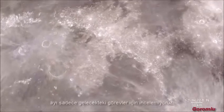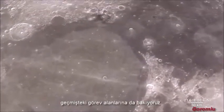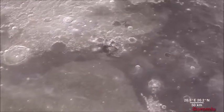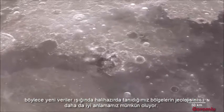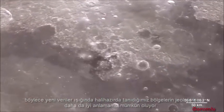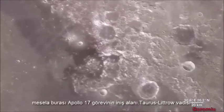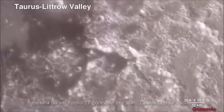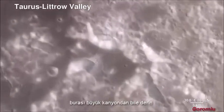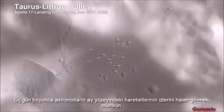As much as we study the Moon looking for sites to visit, we also look back at places we've already been. This is because the new data that LRO is gathering helps us reinterpret the geology of familiar places, giving scientists a better understanding of the sequence of events in early lunar history. Here, we descend to the Apollo 17 landing site in the Taurus-Littrow Valley, which is deeper than the Grand Canyon. The path the astronauts took over the course of 3 days is shown.